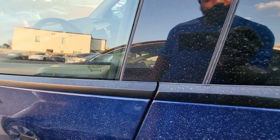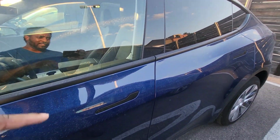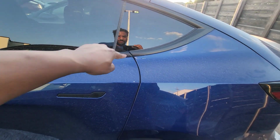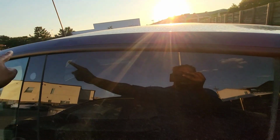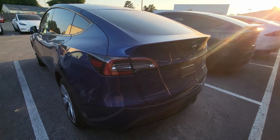This one might be a little off, but I think it's within tolerance for the most part. But if you were getting really picky, you might want this piece to come down just a little bit. Back gap here, even, what you want to see. Trim pieces all the way across are looking good. This piece is flush and aligned, unlike the other one that needed to be adjusted. So this blue one's looking good so far.